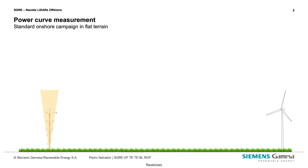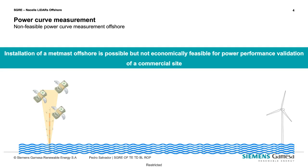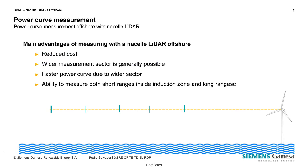And then we go offshore, and it gets quite tricky to install a met mast offshore. It's possible, but it's extremely expensive. So to solve this issue, we can install a nacelle lidar, and that's of course at a much reduced cost. This is the way we have been doing it with our offshore customers for many years now.